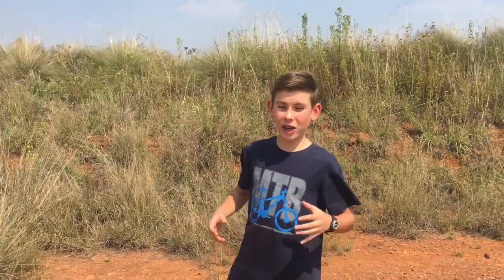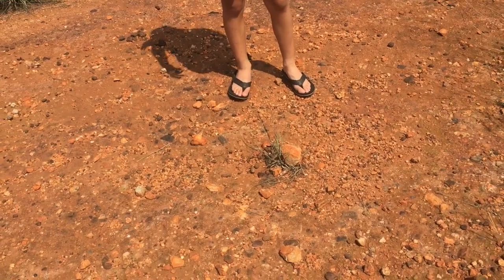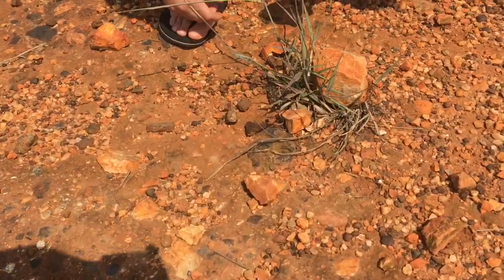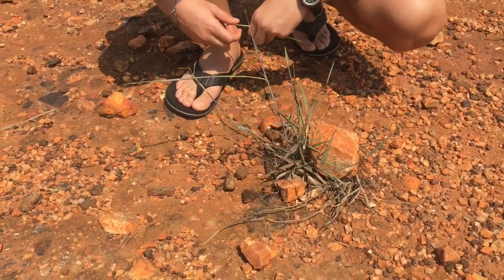Now, today I found a creature or an animal I thought I would never find in the area I'm living. Just look and see if you can see him. Well, he tried to hide from me, but I can clearly see him. This is a ground agama.